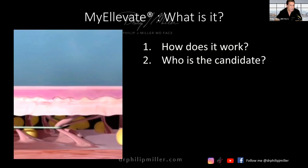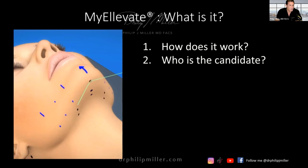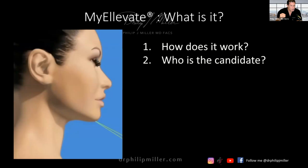A candidate is pretty much anyone who has a fullness in the soft tissue region, because I also perform liposuction in that area. So first I'll remove the fat that is there with liposuction, then I'll tighten the skin itself using another radio frequency device. And then finally, I suspend that all using the MyEllevate.